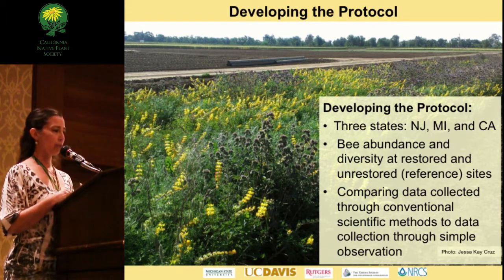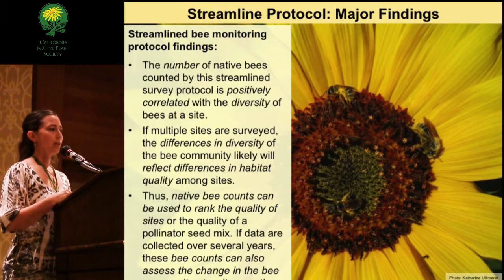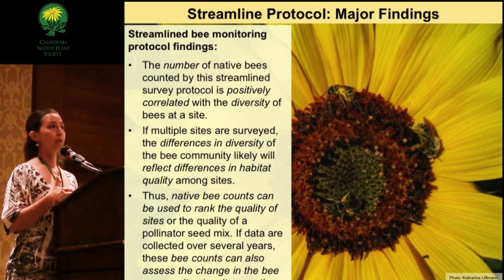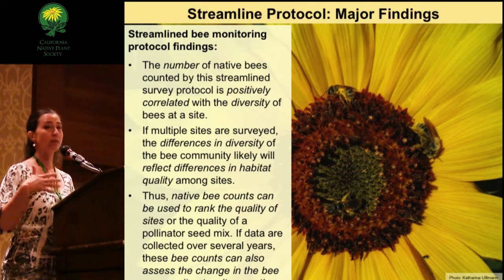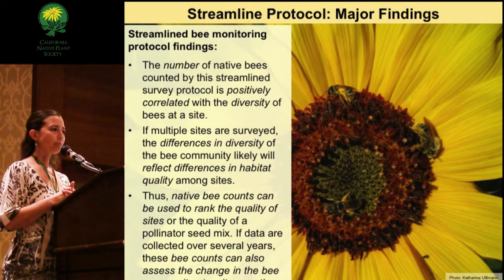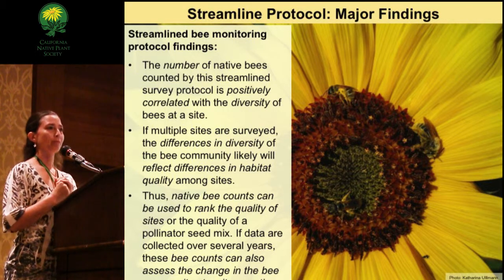And here are those conclusions that I just mentioned. So the protocol gives us a way to evaluate the quality of habitat and to look at changes over time. So what is the protocol?